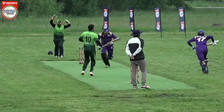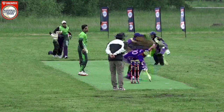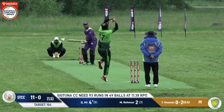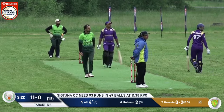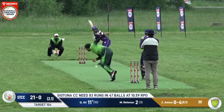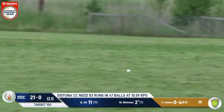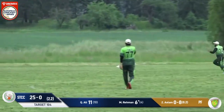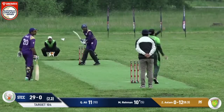To Tasadduq, beg your pardon, plays. First ball played towards the leg side for 2 runs. This time Qurban Ali connects, and connects well for 6. Pulls it towards mid wicket this time, Rahman. And this time he slaps it over the cover region.